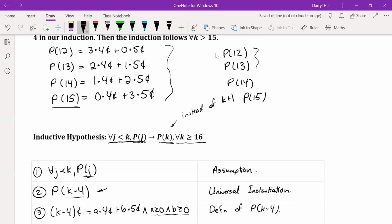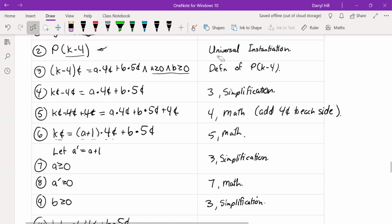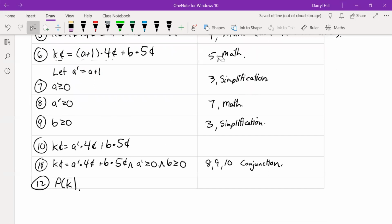So strong induction is not, you know, it's not a silver bullet. You still have to sort of pay attention to what's going on. But if you try to prove this without strong induction, it's actually much, much, much longer. This is actually quite simple. Okay, any other questions?